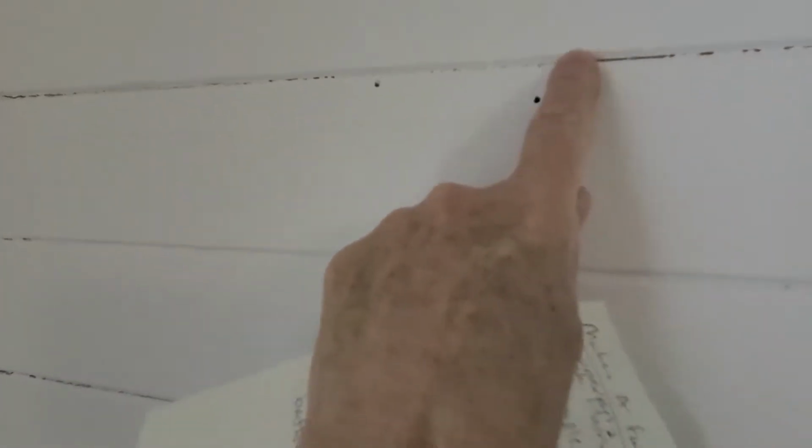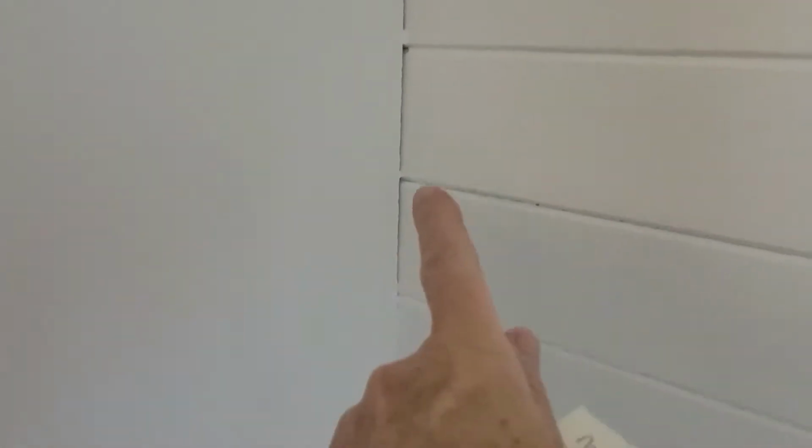And then another thing, when I started painting, I thought I was going to just caulk all these little imperfections. And then when I was done, see, look at all that. I was going to just caulk that and seal everything properly. But then I thought, geez, it's got so much character like this. I kind of really like it.